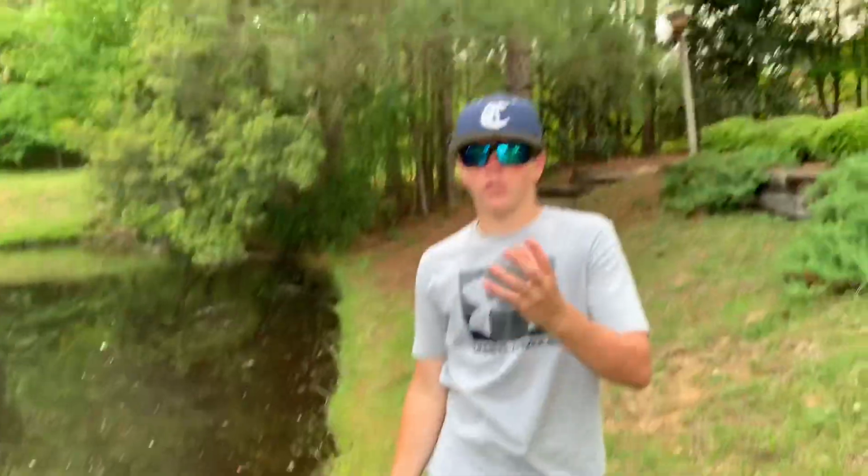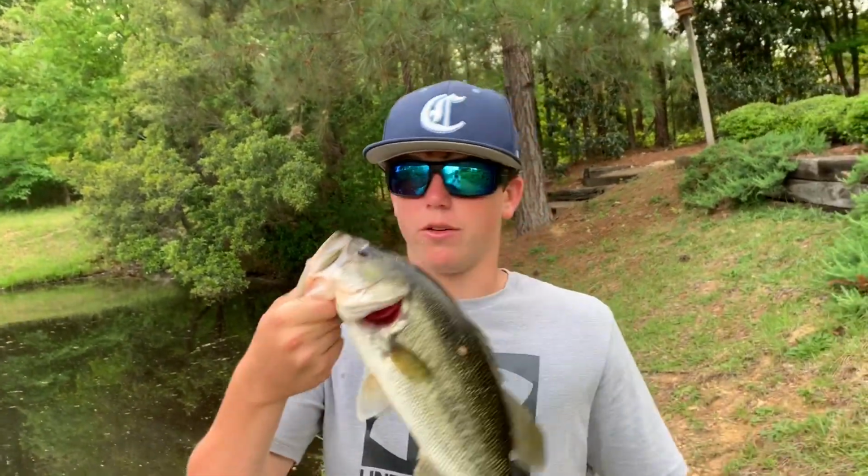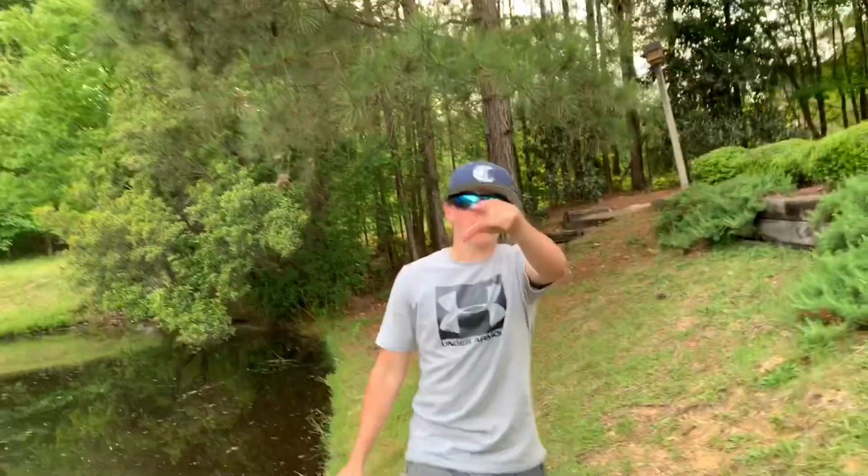That is awesome. There was a school of minnows. You can still see them. They're kind of busting right there. And I was like, okay, so I flipped on him, and he hit it within seconds. And now we're 2 for 2 at this pond. We're done losing fish. I caught it, baby.